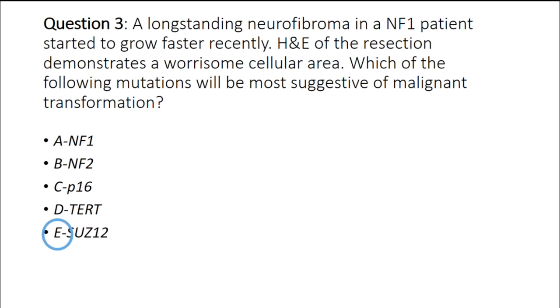These are part of the polycomb repressive complex. So SUZ12 or EED mutations are present in the majority of MPNSTs. When you see these mutations, they are really part of this malignant transformation. They are part of MPNSTs rather than the premalignant or benign precursors. These mutations lead to loss of the trimethylation of H3K27. That's why that immunohistochemical marker is such a good surrogate for these types of alterations in MPNSTs.